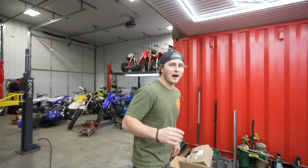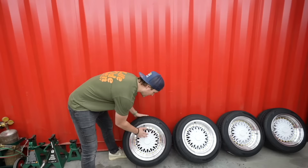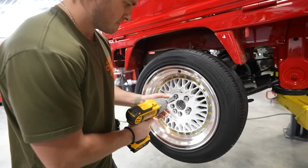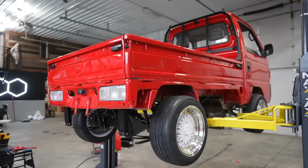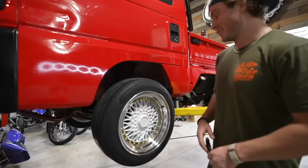Alright, so we figured if the truck was getting a new PJ and we're gonna be throwing more horsepower down to the ground, we were going to need some new wheels to complete the look. So we hit up our boys over at Fitman Industries Custom Offsets and they hooked us up with these sweet wheels. These might be the most hot boy wheels ever put on a mini truck. Freaking sick, don't they? This is proper mini truck setup, especially for a Hayabusa swap mini truck.